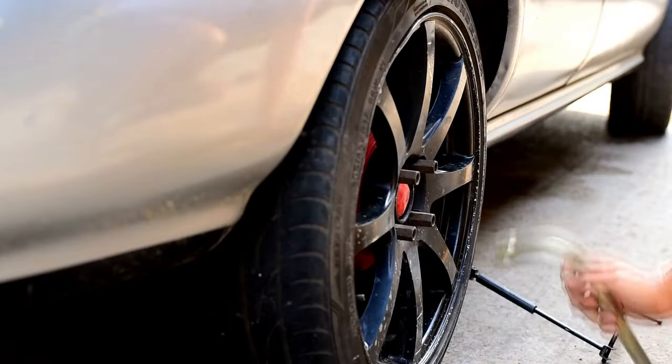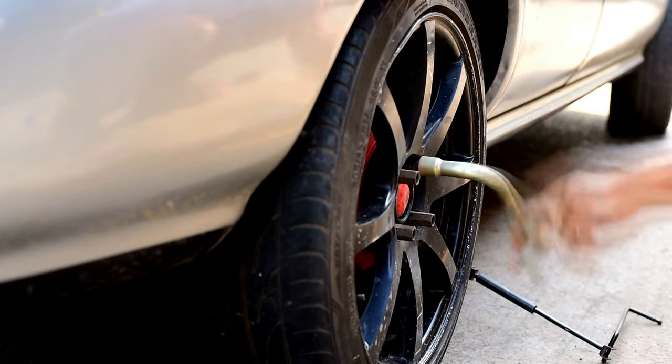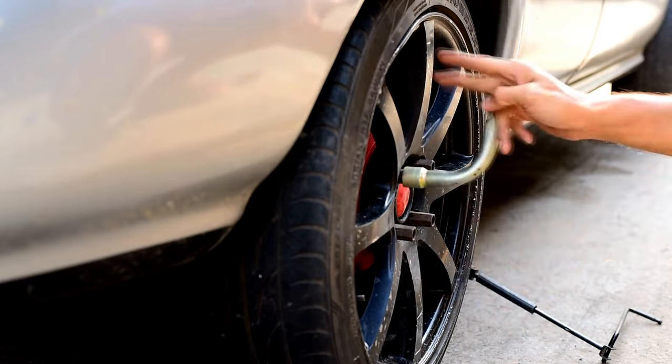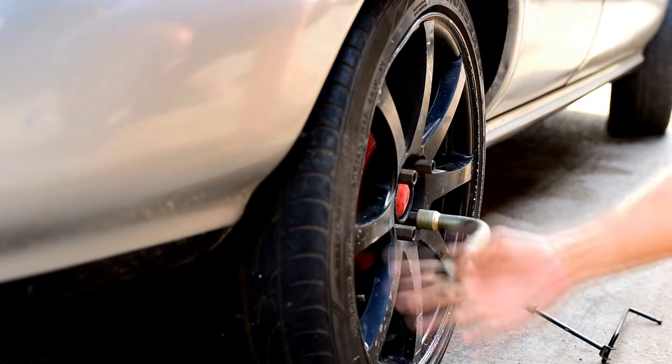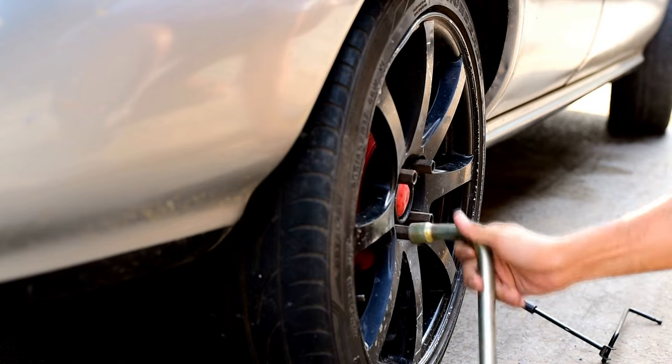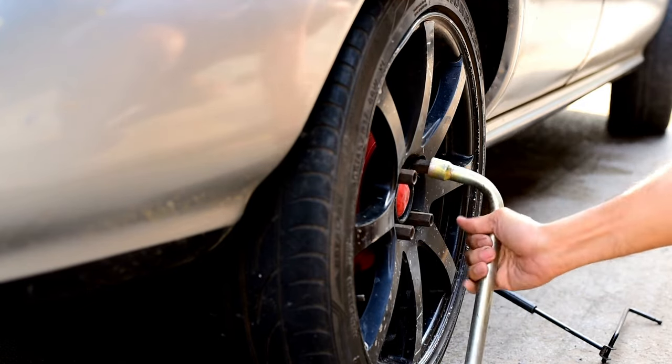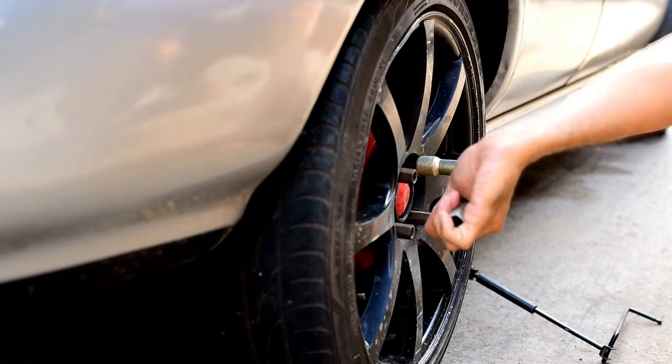So the next maintenance cost on the Ford Mustang Mach-E, and this one might surprise you, is tire rotations. Because there are no oil changes, they can't price gouge you for tire rotations. Now, you do want to rotate your tires because otherwise they won't wear evenly, and you might have to change them prematurely. I think it's recommended every 7,500 miles or so.